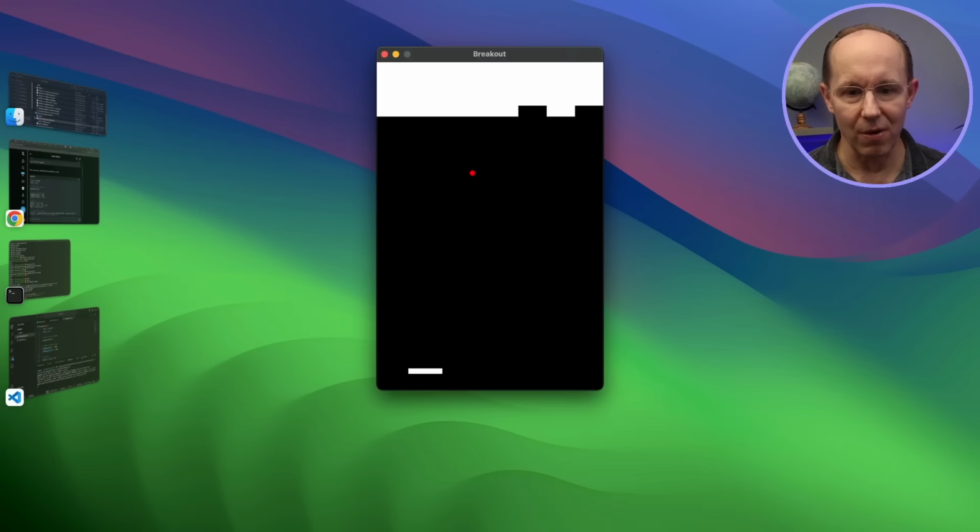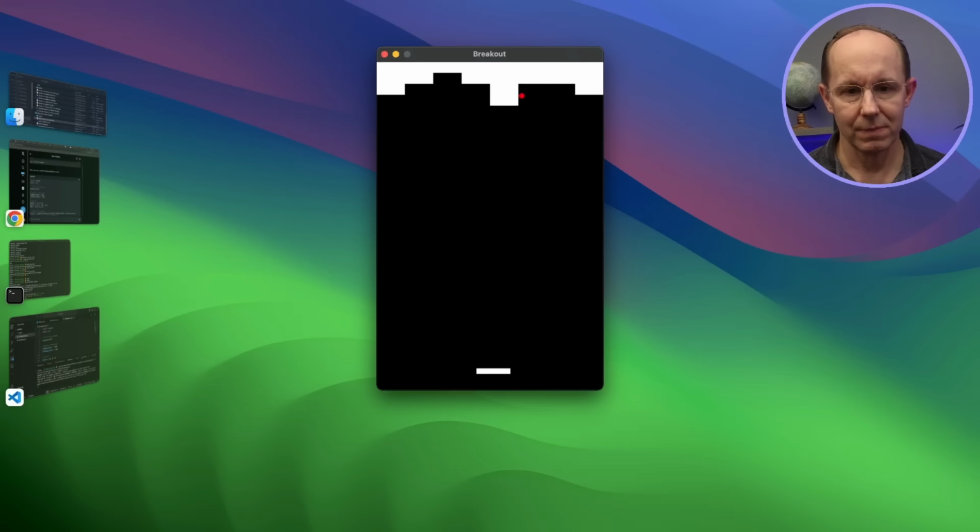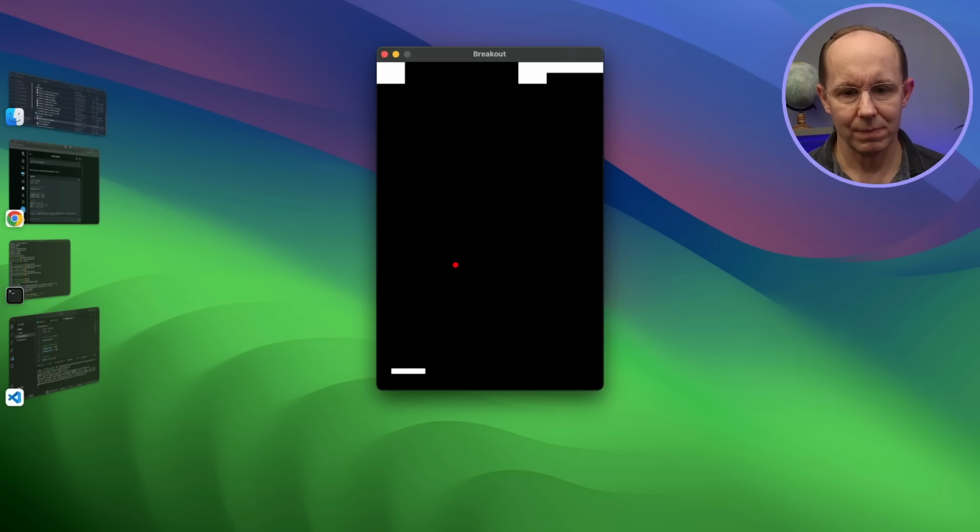Well, okay, functioning bricks, functioning ball and paddle. Bounces off the side correctly. So far, everything is working beautifully. I'd like to see what happens when the level is cleared. And we probably want to make some improvements too, like a scoreboard, for example. Did you see the ball skirt along the paddle? Oh, look at that. It bounced off the bottom of the screen when I missed the ball.